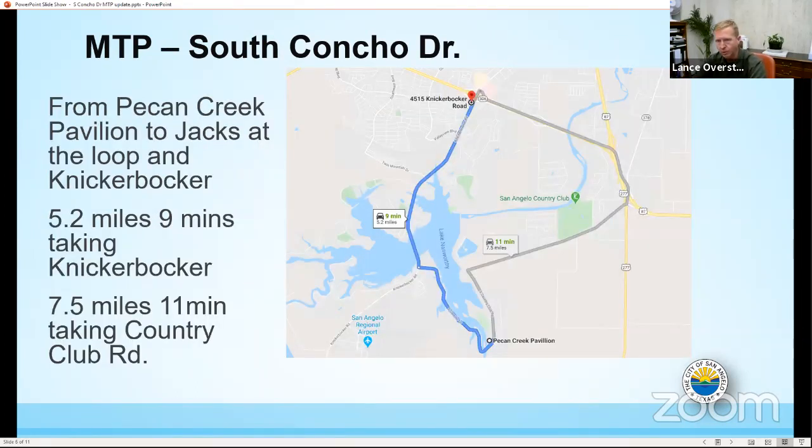Additionally, we did some numbers and said, okay, if one of these developments does go in, say a 2,000 acre development, are people going to want to go down South Concho Drive, or is it going to be faster to take South Country Club Road and come back around the other way? So we ran the numbers going to that corner of Knickerbocker Road, right where the Jacks is. And you can see that if you take South Concho Drive, even with those speeds being lower, it is going to be considerably faster.